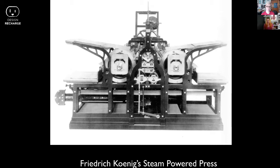So 4 years later. That's what's funny to me, is that we went so long without making any changes. And then all of a sudden we have these successive changes where we go to the cast iron press, we go to the steam-powered press, and then they keep making changes.